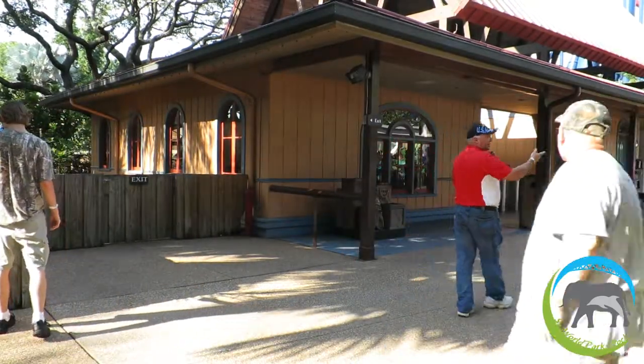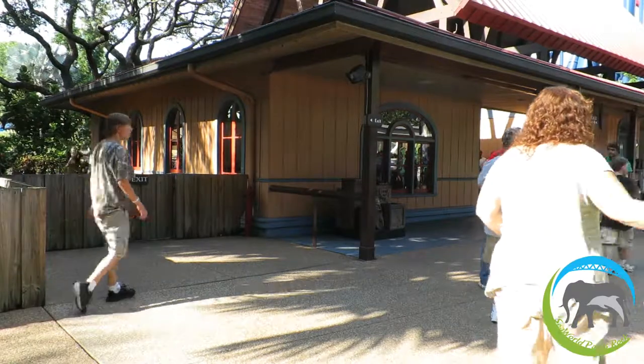Towards the front and the rear of the train. This is Stanleyville. Our next stop will be in Nairobi.